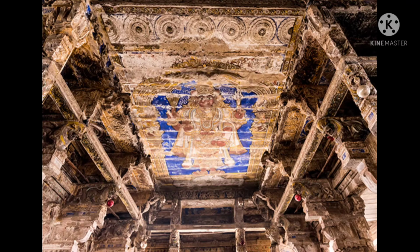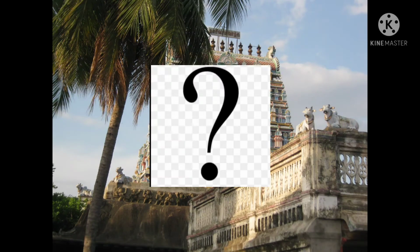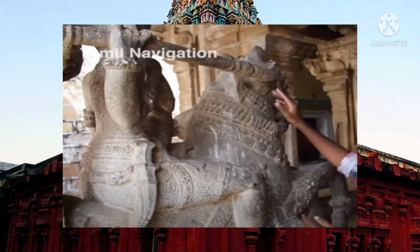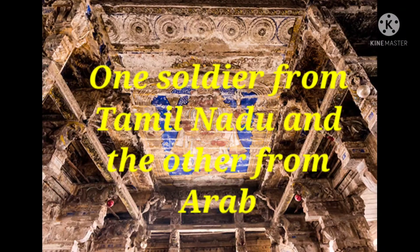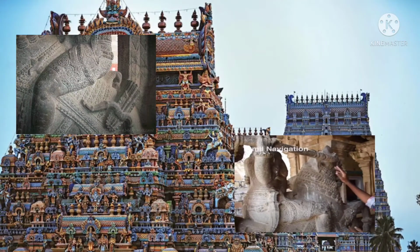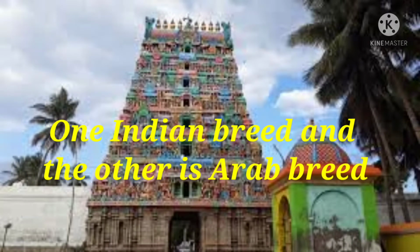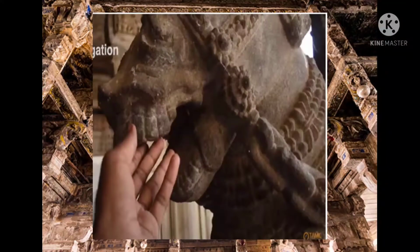Would you believe me if I say that this temple contained sculptures of an Indian soldier as well as an Arab soldier? You can see two soldier sculptures near pillars on one of the parikrama. One soldier seems to be from Tamil Nadu and the other seems to be from the Arab country. The difference is noticed from the way their dresses are carved on the stone. Each soldier is seen as if riding on their respective horses, one Indian breed horse and the other Arabian breed. This can be seen by the difference in the teeth of both the horses.